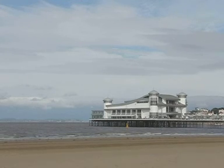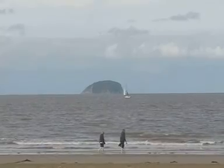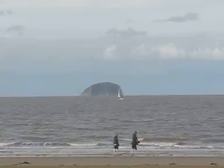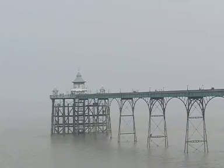Preston's new pier and the Winter Gardens Pavilion, both familiar sights to visitors. And so too is Steepholm and its neighbour Flatholm. Let's go and have a closer look at them.